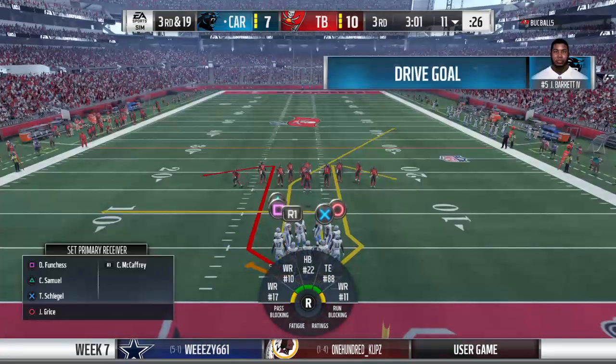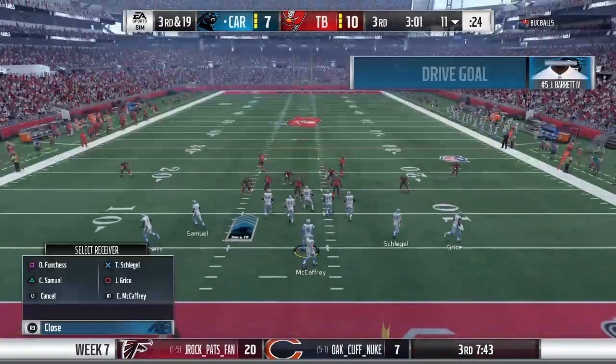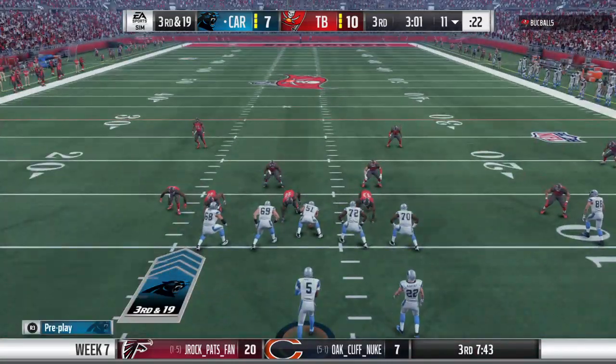The Panthers on third down. They've hit 2 for 4 thus far. This will be 3rd and 19.